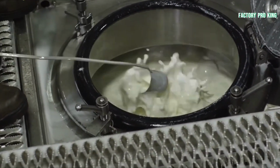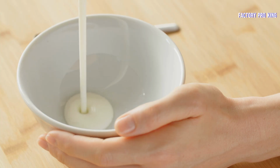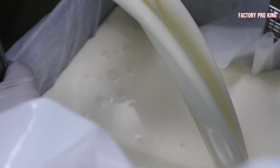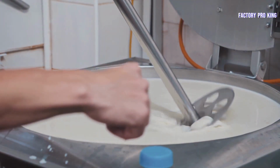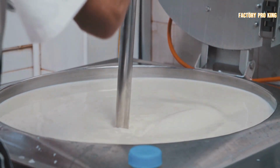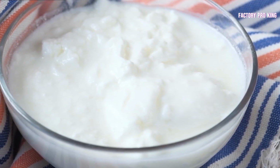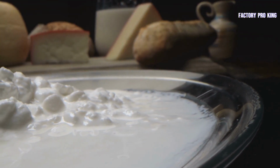Now, lactic acid is the unsung hero in our yogurt story. It plays a vital role in transforming our simple milk into creamy, tangy yogurt. As the bacteria produce more and more lactic acid, the pH of the milk drops. This drop in pH causes the milk proteins to denature, or unfold, and then regroup into a new structure. This new structure is much thicker than the original milk, giving us the creamy texture we associate with yogurt. But that's not all. The lactic acid also gives yogurt its characteristic tangy taste.